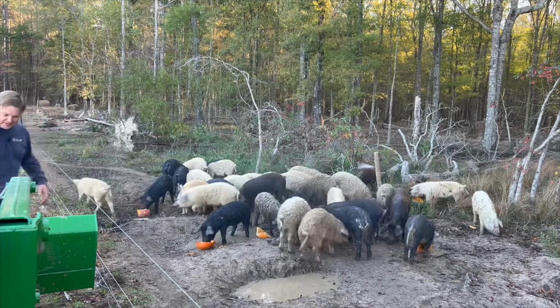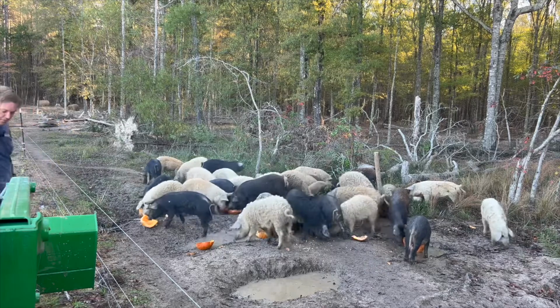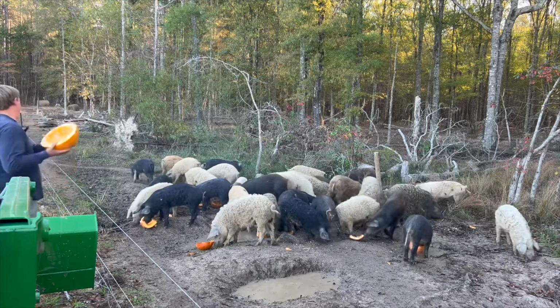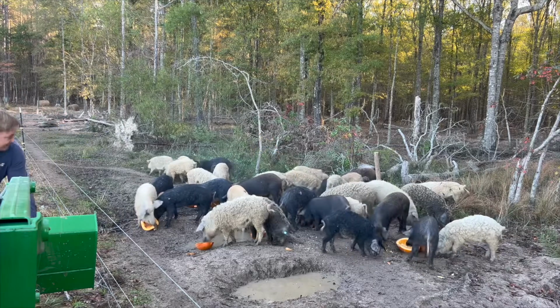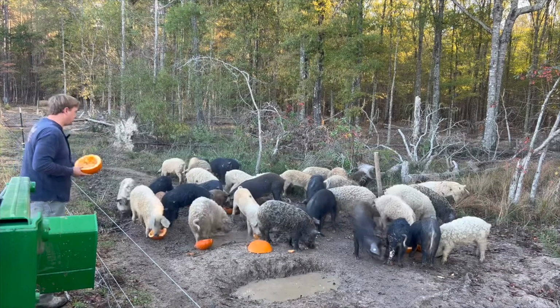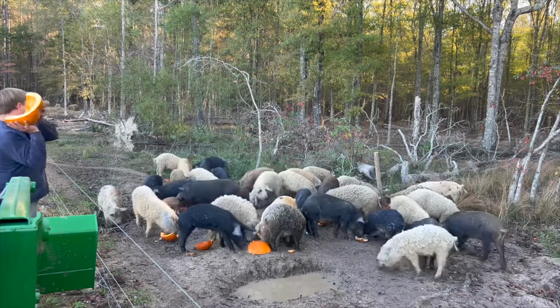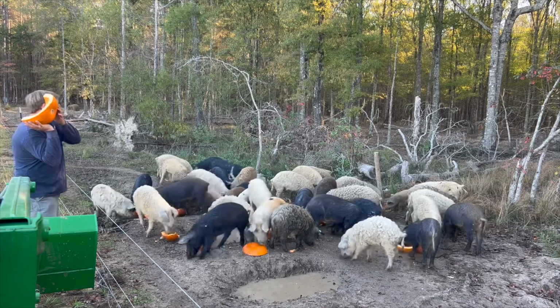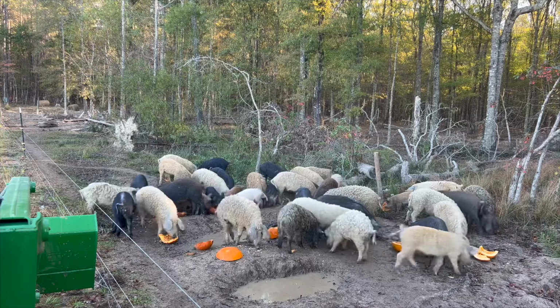But let me say this, if you're just feeding pumpkins to pigs like I am, you cannot count on them as a full dewormer. Perhaps if you're feeding just grower pigs, like these aren't going to be breeders, they're just going to be processed in a few months, it may not be a big deal. However, once you get started breeding pigs, the worming can be a much more significant issue.